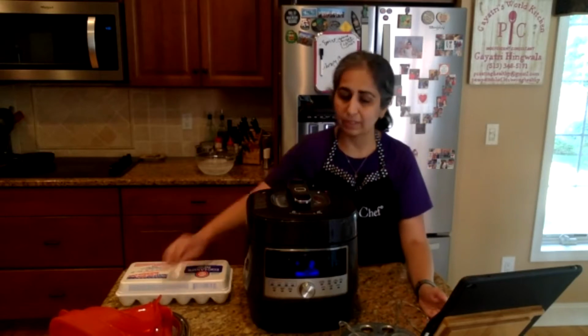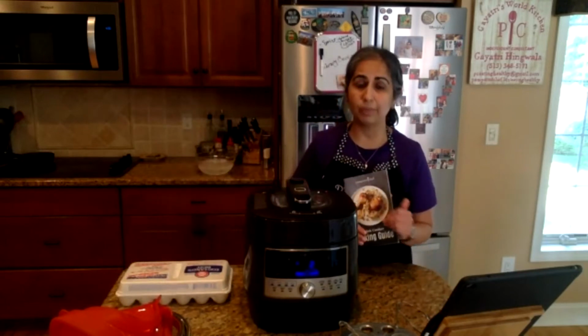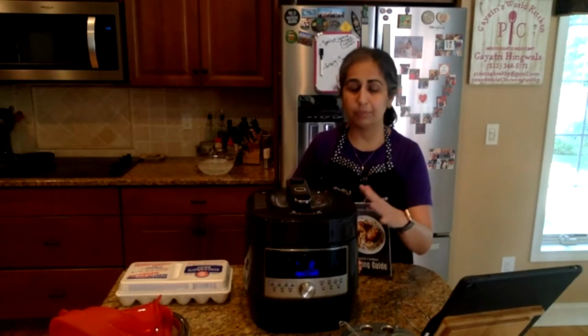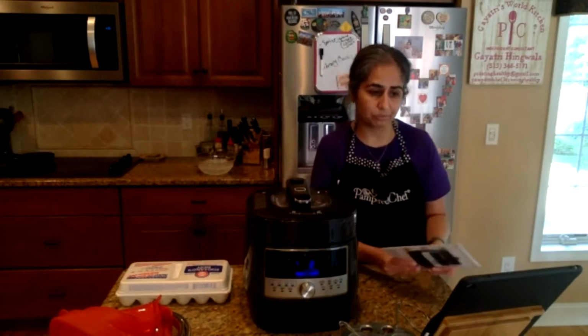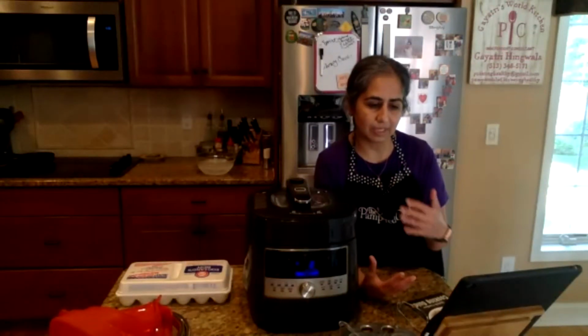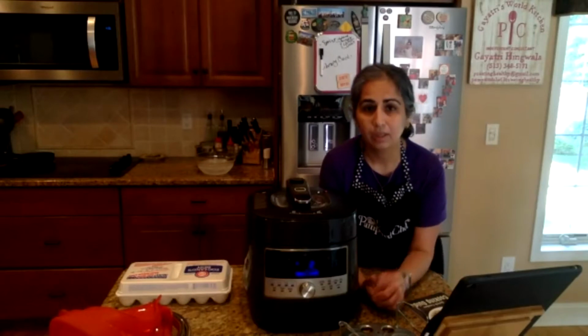First of all, just read the manual that comes with it. That's one of the most important things you can do, because you want to be aware of all the safety features and the particular ins and outs of your particular model. So read the instruction manual. Every pressure cooker will have a different set of instructions and safety features that you should really know about.